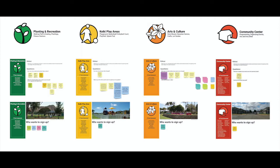However, this is not the end of our community engagement. Through the creation of Hui Mea Hohanas, aka user groups, we're maintaining contact with interested community members in regards to the future design and development of the park. We use Miro again to record signups of those interested as well as any additional comments.